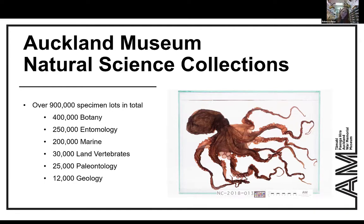So of our collections, the largest is botany with about 400,000 records in Vernon and similar amounts of those that are not currently in Vernon as yet, as everyone has their backlog in their collections. We've also got entomology, marine, a land vertebrates collection, paleontology and geology.